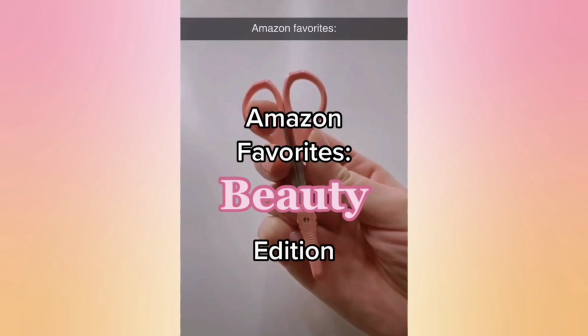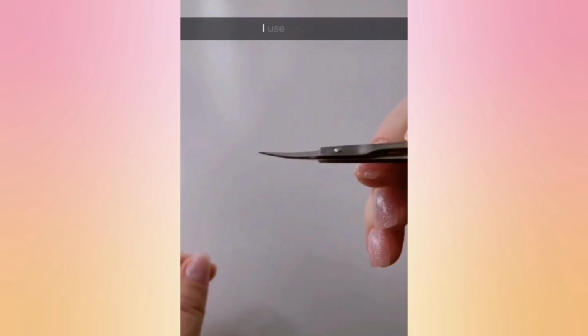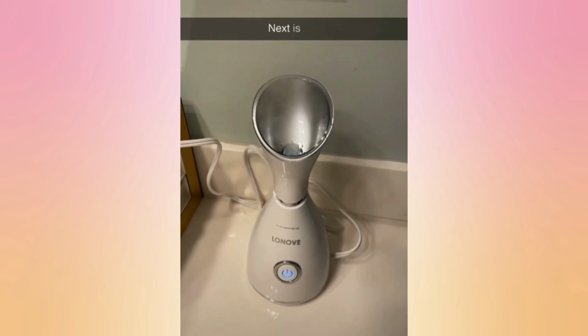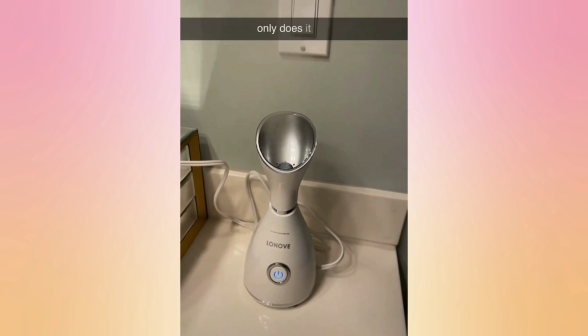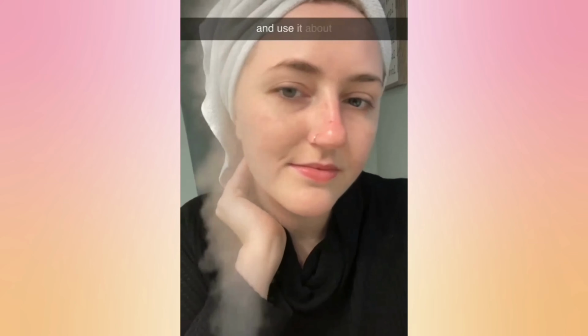Amazon favorites, beauty edition. First up are these scissors. They are super sharp. I use them on my eyebrows and I use them to cut my false lashes. Next is this facial steamer. Not only does it feel amazing when you use it, but it also really helps deeply cleanse your pores. I try and use it about once every week.